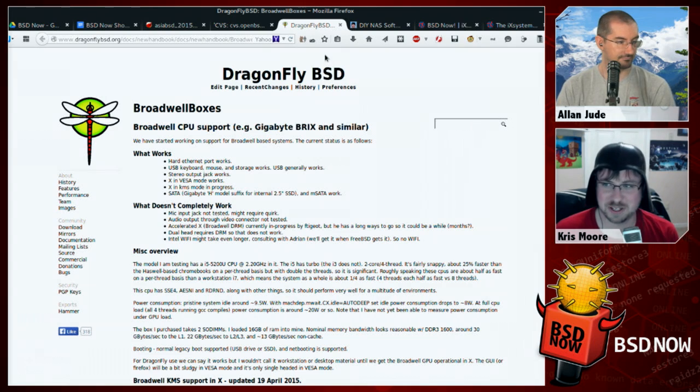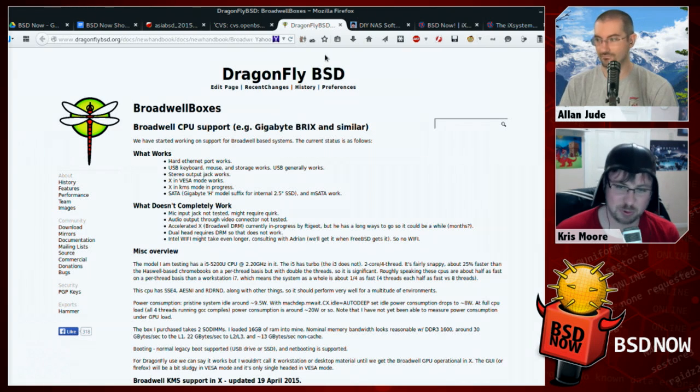But they already have somebody who's making progress with the GPU support. So part of it's happening. And they mentioned that wireless support will probably wait until FreeBSD gets it, then they'll port it back over. Yep. So wireless is hard.